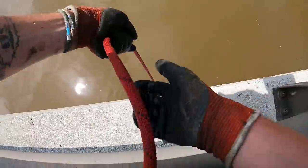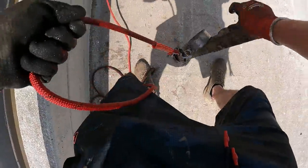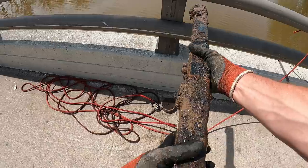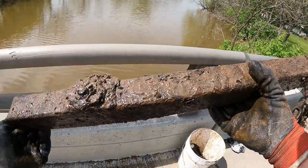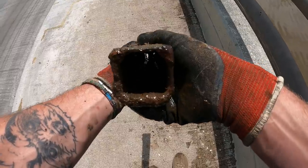What in the world is this one? Check this one out, guys. Holy cow. What the heck? This almost looks like, oh, well, if I can get it off of there. Ooh. This almost looks like a piece of a trailer, like a boat trailer or something. I don't even know. It's probably something off of the bridge, honestly. That is my guess. Ooh, and let's see, we got any friendly crayfish guys living in there?